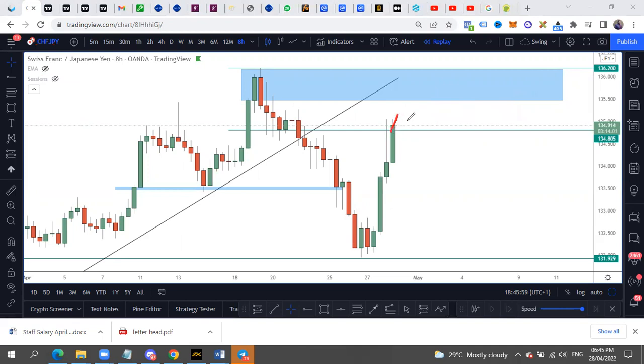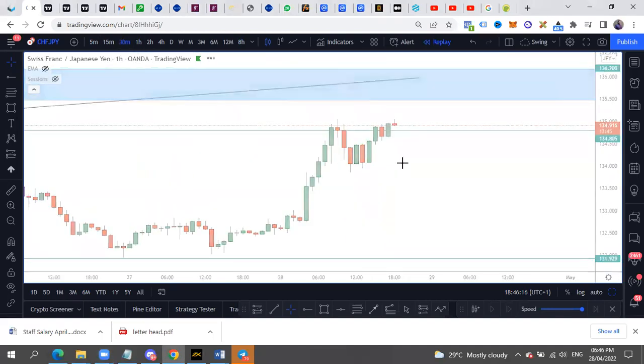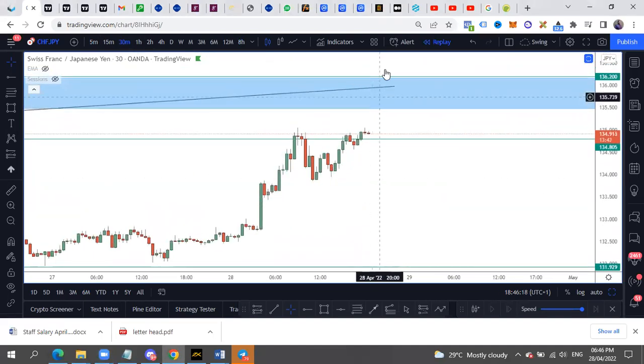So we want to see the reaction of this market in this zone. That will now determine what we're going to be doing for this trade. Now, once that happens, then we will come to 30 minutes or 1 hour. And we want to also see the market react, which is already giving us that move right now.